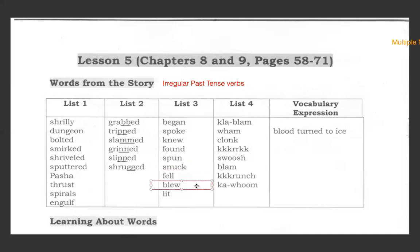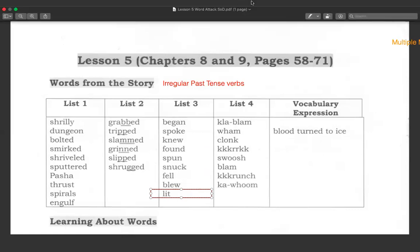Next, we have blew. Blew is the past tense of the verb blow. The past tense of the verb blow isn't blowed, it is blew. The hot air balloon blew in the wind. And finally, the last word is lit. Lit is the past tense of the verb light. The past tense of the verb light is not lighted, it is lit. She lit up the room with the light.